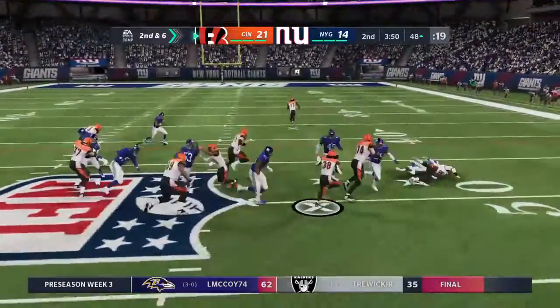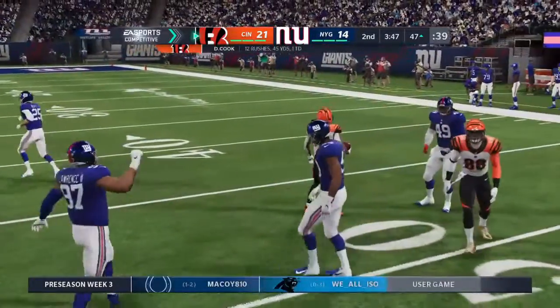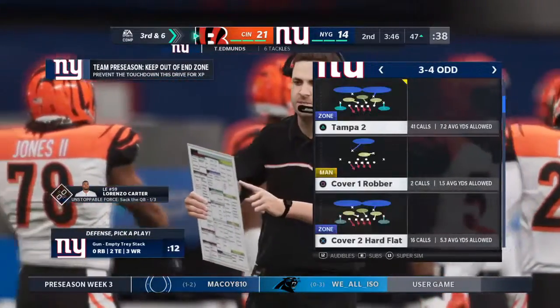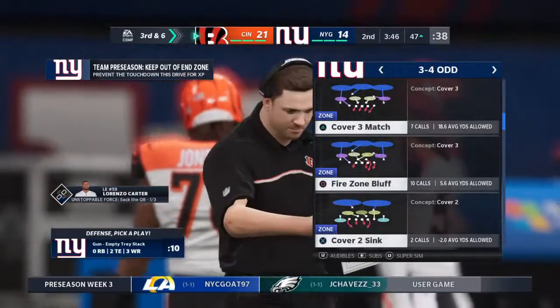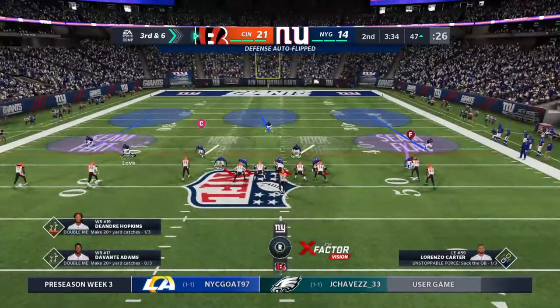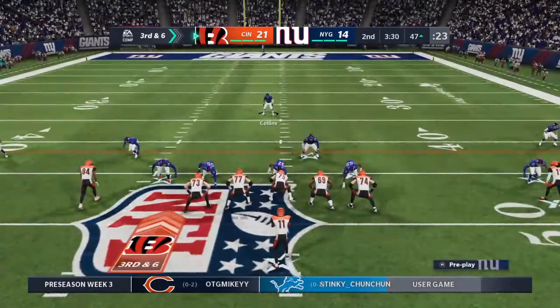On second down, Cook. Looking for a cutback lane, but nothing there as he's met at the line of scrimmage. No gain on the play there, so they're left with a 3rd down and 6. He has elite instincts from his linebacker spot. He's able to diagnose the run and flies in like a missile to stop that one behind the line of scrimmage.